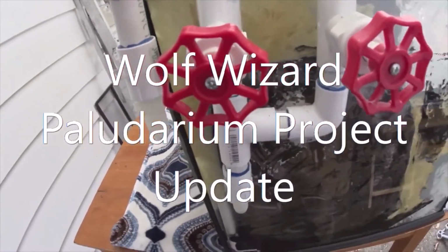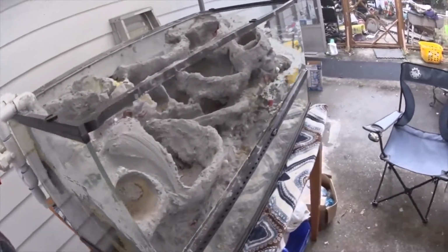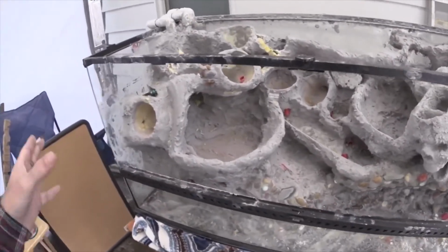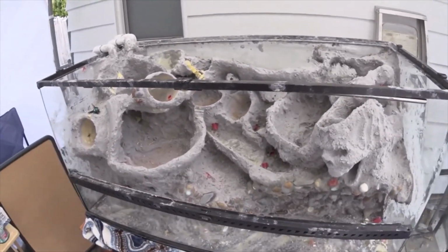Hello, everybody out there in the land of make-believe. This is the Reverend Barkley Laughing Wolf, diabolical minion of good, and this is my swamp palace. It's a paludarium. I thought maybe you'd be interested in the actual project, more of an in-depth sort of review of what I'm doing here.